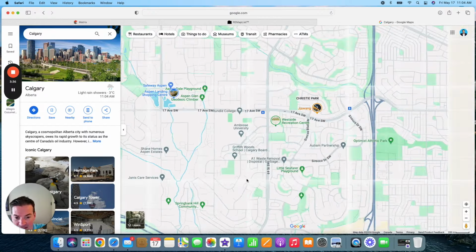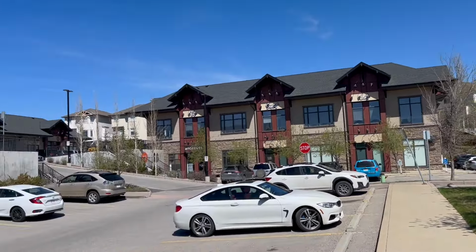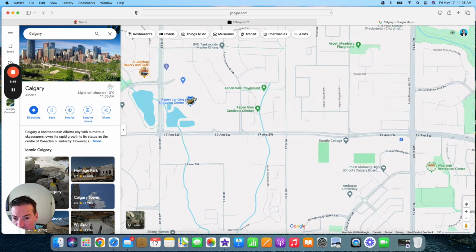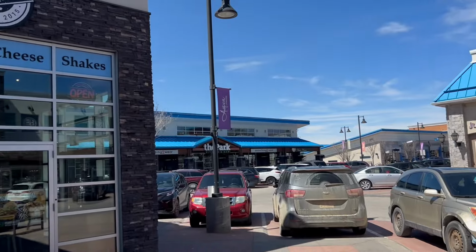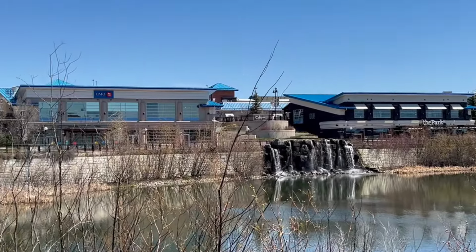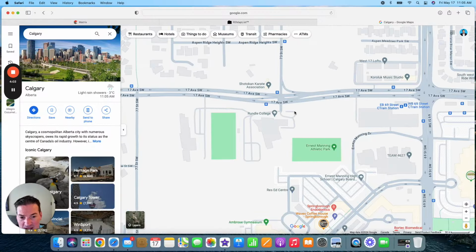And scattered throughout this area, you'll see different strip malls here and there. If we go to the intersection of 85th Street, we have the Aspen Landing Shopping Center. Lots of different stores in here. Pretty nice looking. Has a waterfall, like I mentioned earlier. And kind of along 85th Street and 69th Street, you'll see different strip malls throughout here. I forgot to mention, so we have Rundle College over here. This is one of the best private schools in the neighborhood.